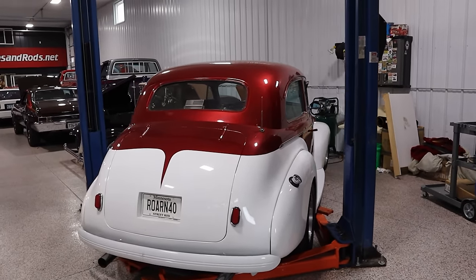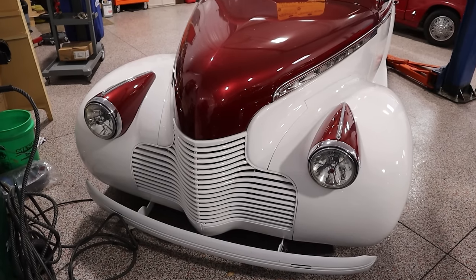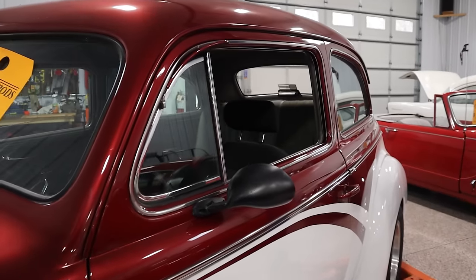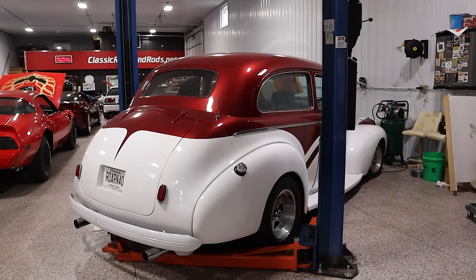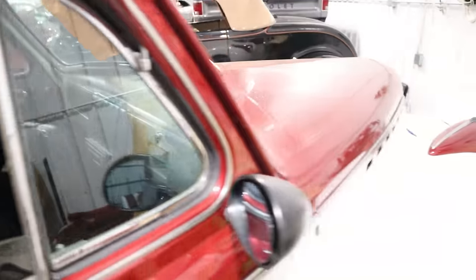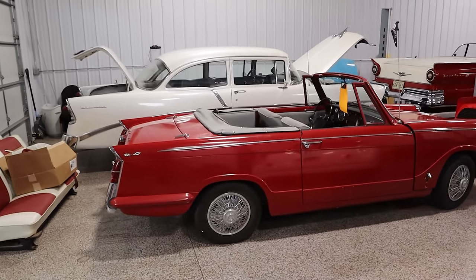Oh, it's all right. All right, I think this is the final vehicle here of our time together this lovely day. This has been a fun day out here at this place. Like I said, everything you saw today is for sale, man. Incredible spot. Really enjoyed my time out here.